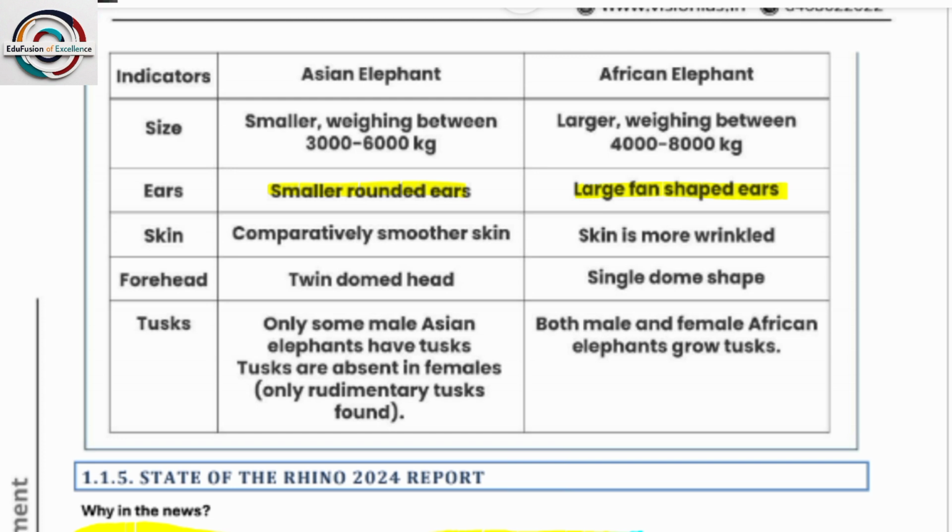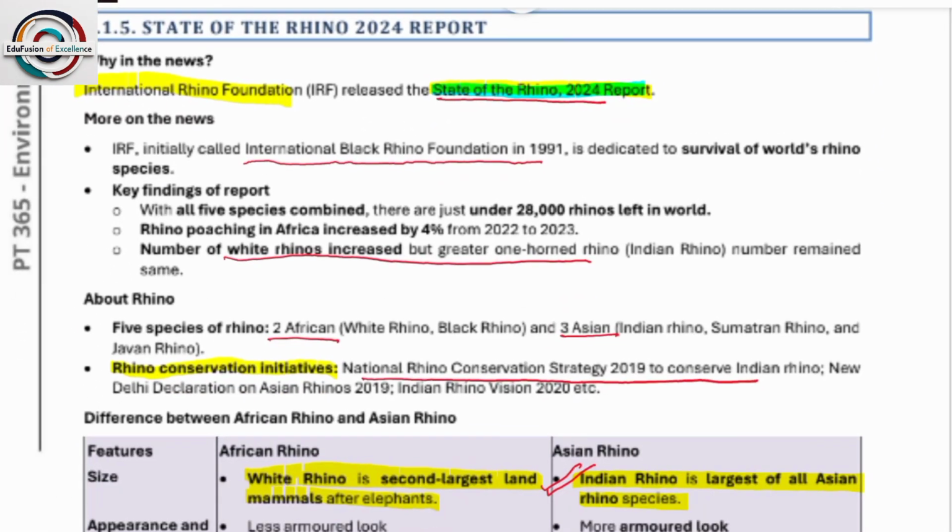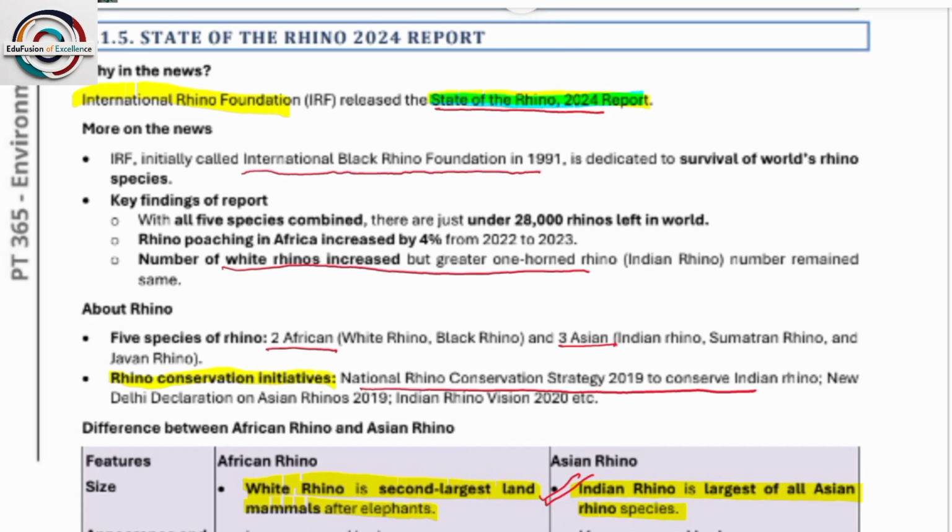Next is the State of the Rhino 2024 report. The International Rhino Foundation released the State of the Rhino 2024 report. So please remember who released this report. The number of white rhinos increased, but the greater one-horned rhino, the Indian rhino, number remained the same. So no extra number has been added to the Indian rhino; it has remained stagnant.